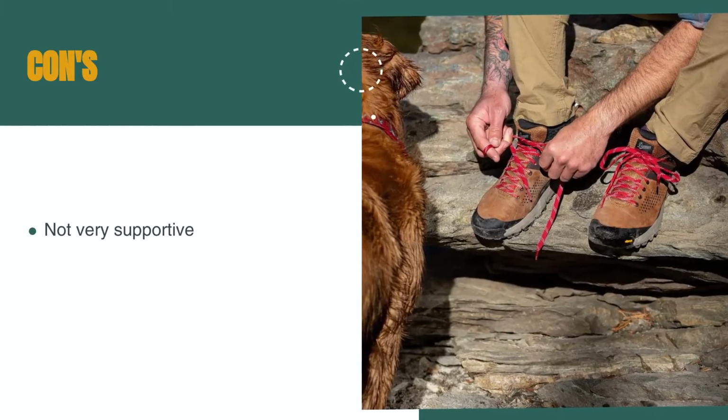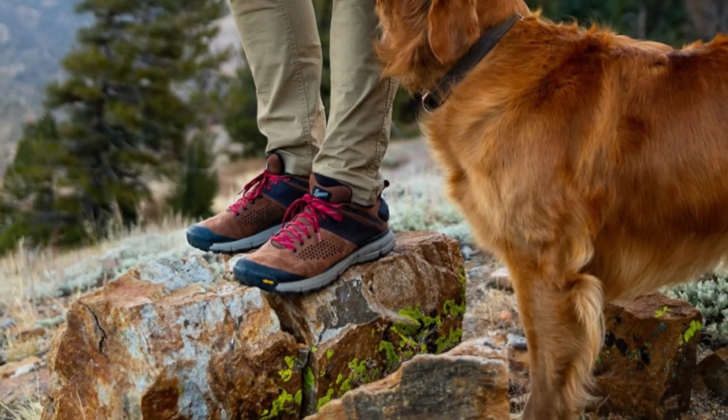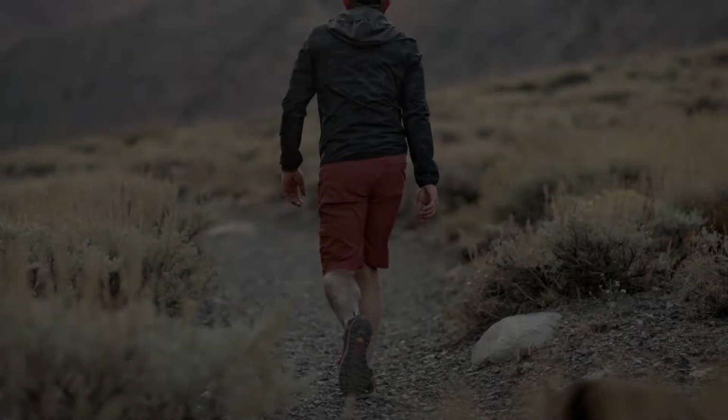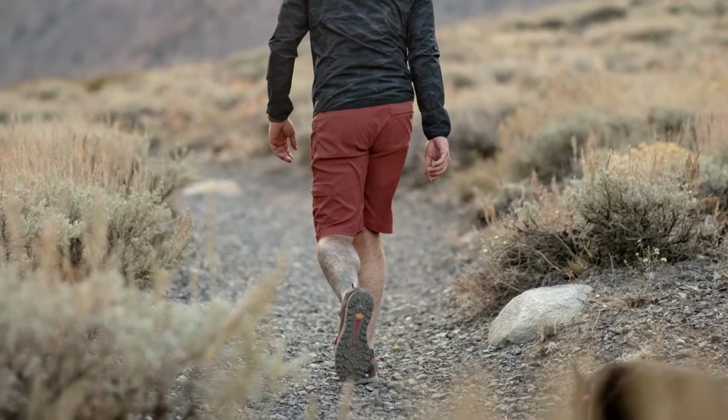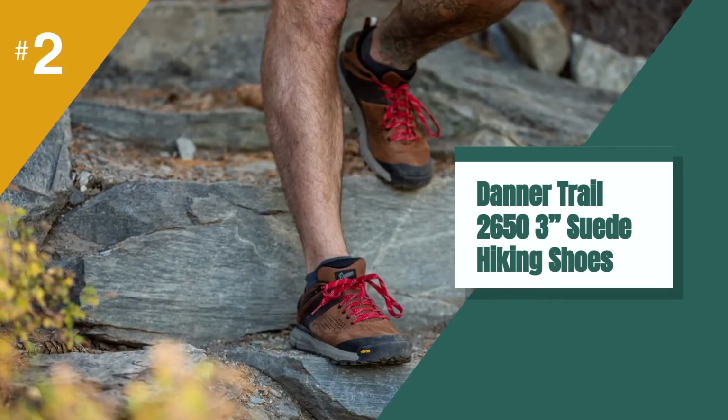The Danner Trail 2650 GTX is one of our favorite shoes to slip on to take on day hikes, as well as an all-around comfortable walking shoe that can be worn around town. The Gore-Tex lining and a Vibram sole work well, and the leather material is durable.